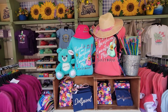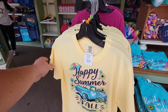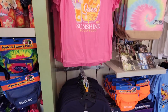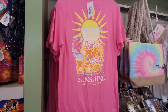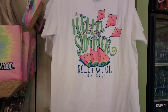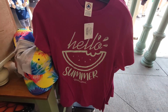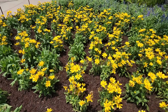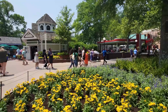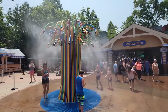Raised on sunshine and country music. This is just some of their summertime teas here. That's really cool. Let your dreams be your wings. And raised on sweet tea and sunshine. This one here is pretty cool. You got the kites, hello summer, some watermelon, Dollywood, Tennessee. Hello summer. And everything is in bloom. Everything is looking beautiful. The bees are buzzing, and so is Dollywood. Nice place to cool off here in Festival Fair.